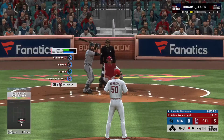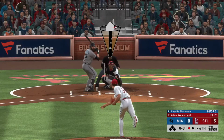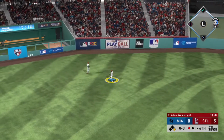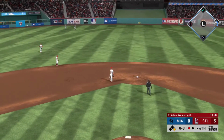And that'll bring in Charlie Blackmon. He was sent packing on strikes in his last trip. Yeah, in today's game, certainly don't get completely reprimanded for too many strikeouts, but no one likes to go down looking. Expect him to be a little bit more aggressive at the dish this AB.